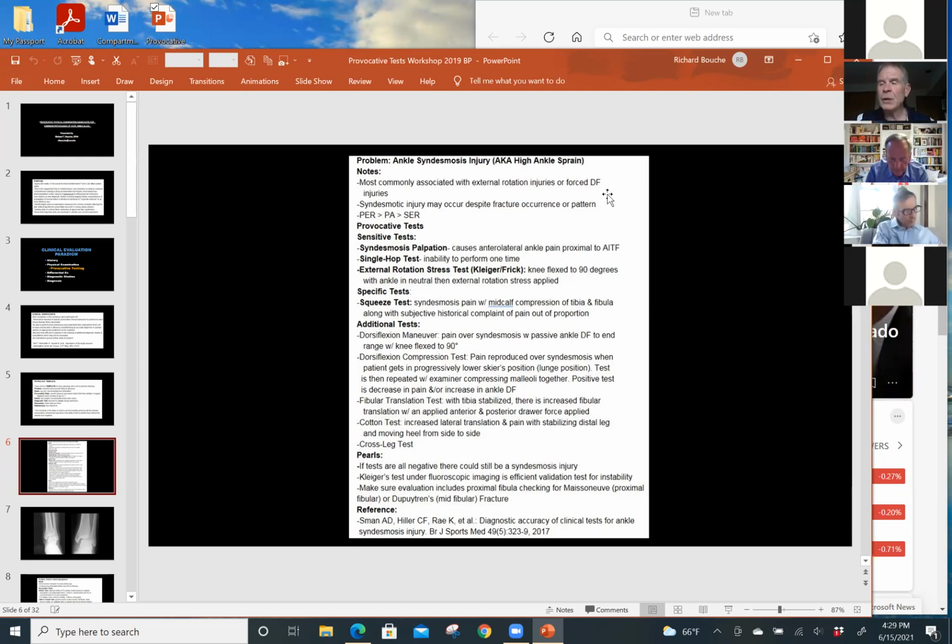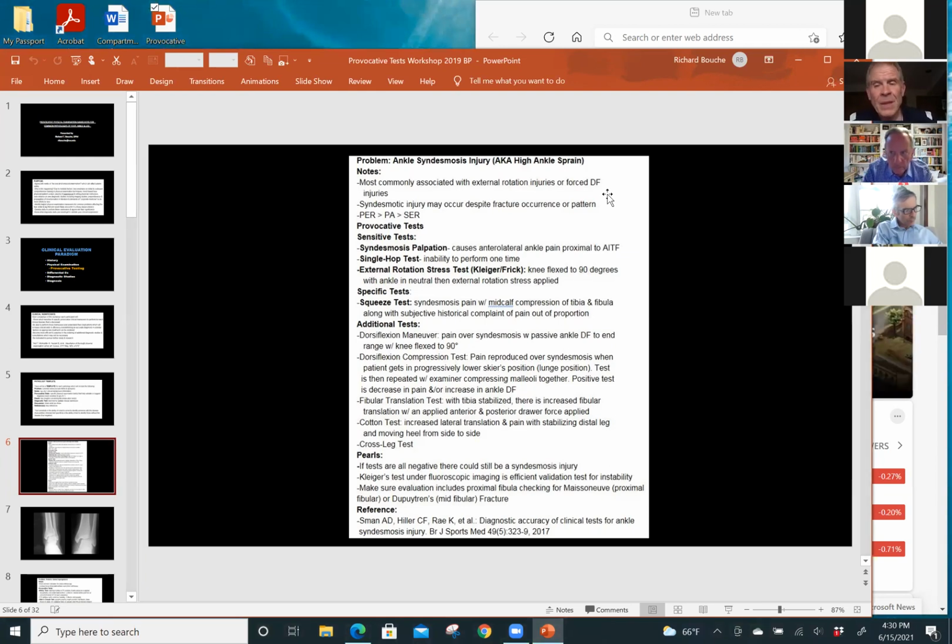And then you're going to do the physical exam like you normally do, but then we're going to get to provocative tests. And let's just look at that clearly here. When we talk of sensitive tests, what test am I going to do where, when it's positive, we will identify the patient with the problem? And there you see them listed.